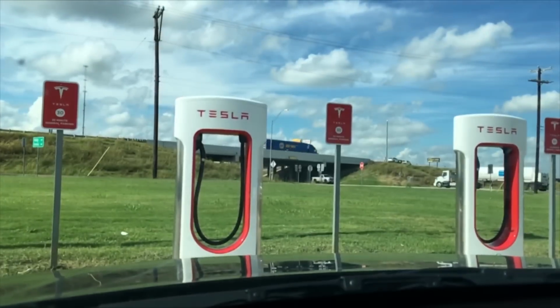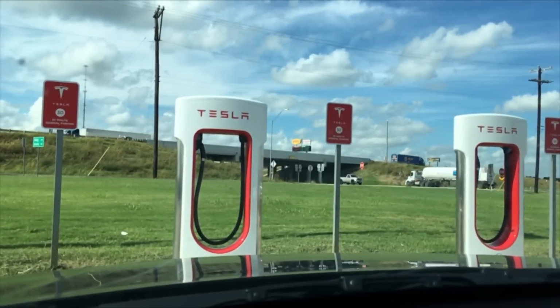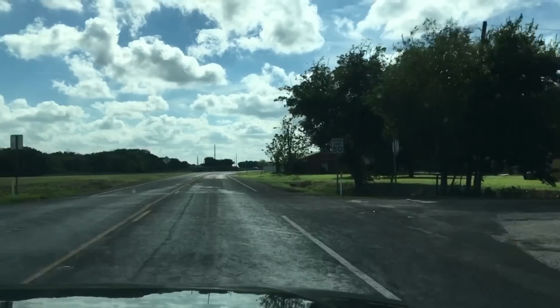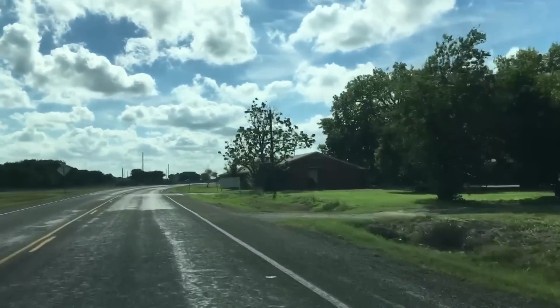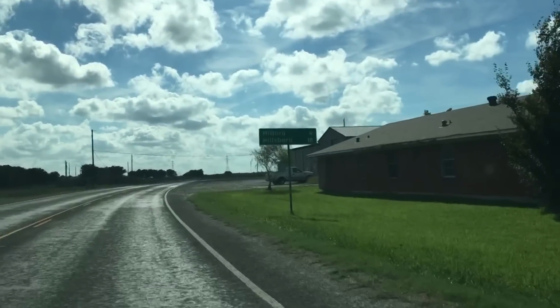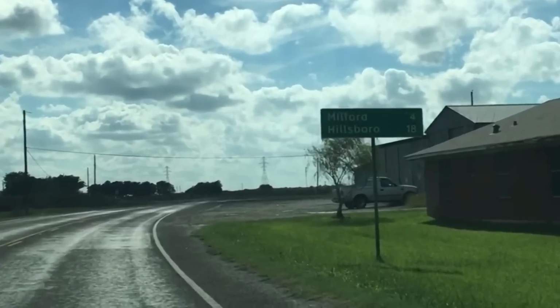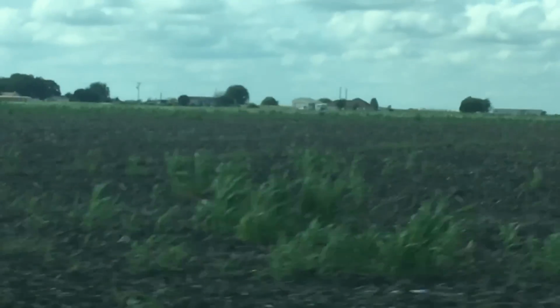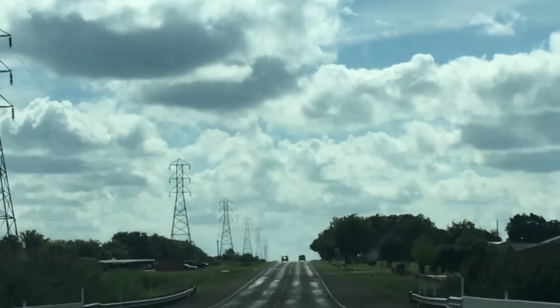Anyway, we pulled off the road at a gas station. Oddly enough, there were Tesla charging stations for the Tesla electric cars. We pulled off the road and we said, where are we? Realized we were in a little town called Milford, just a very small, under 1,000 population farming town between Waco and Dallas. And we just kept wondering, what is that thing?